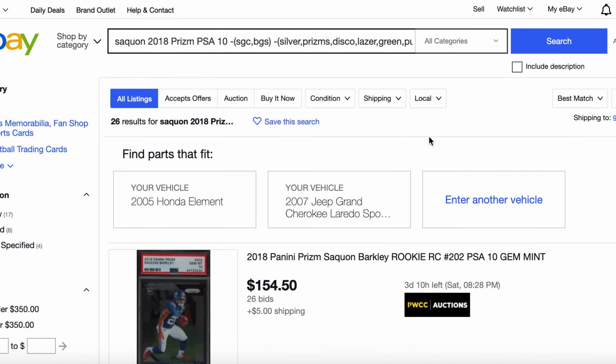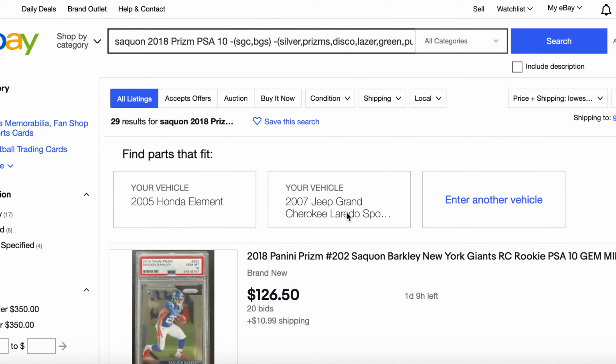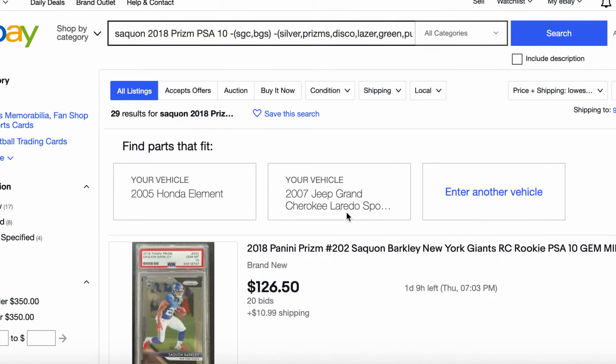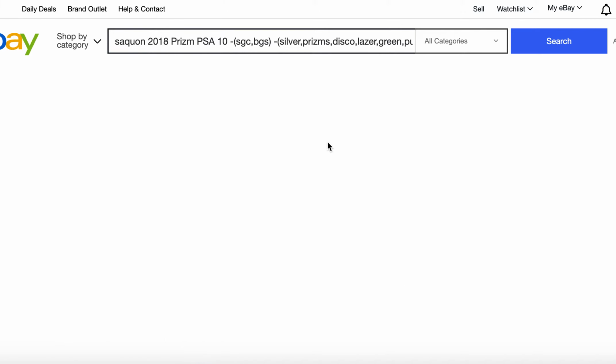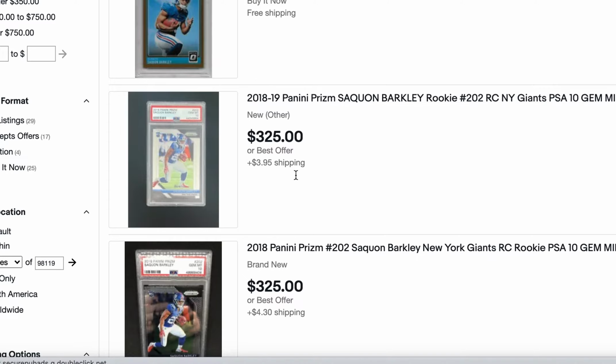Saquon Barkley. Let's pull up his chart. If you can get it for the real value, which I thought was about 275, sounds good. People are a little more willing to sell this. 250? That's the Optic, damn it. 25.